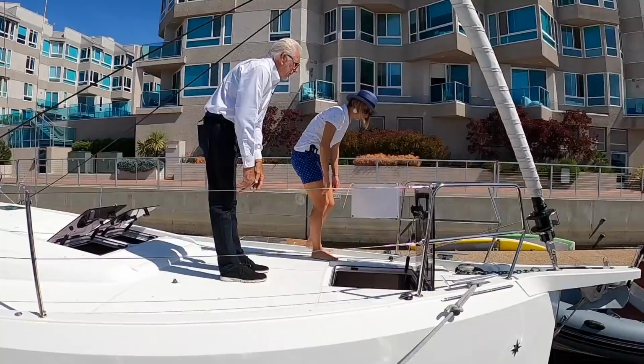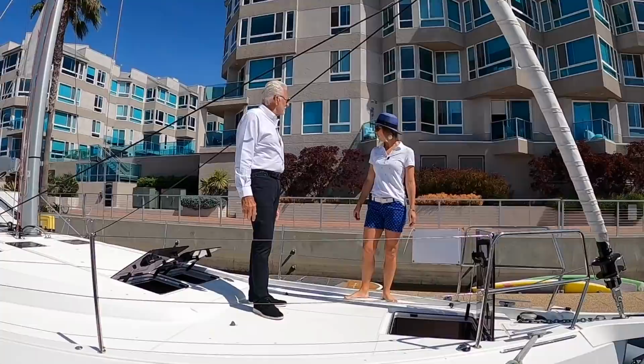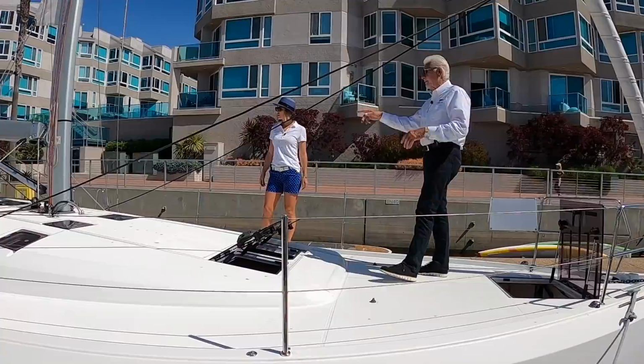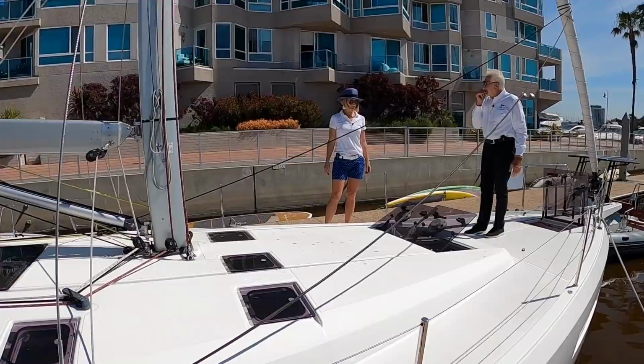Again, it's all about giving you a boat that gives you a lifestyle on the water that is totally different than anything you've ever experienced. Very cool. All right, what else have we got? Other than that, on the front, you've got all the opening ports. 1, 2, 3, 4, 5, 6, 7, 8, 9, 10. Tons of hatches. Ten opening ports, which gives you a fantastic flow of ventilation through the boat. That's a lot. And some of them are really large.